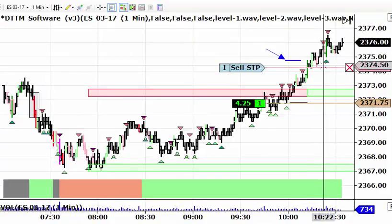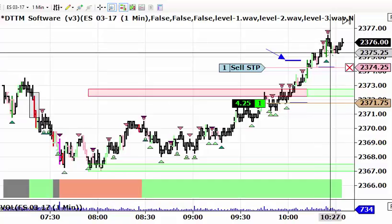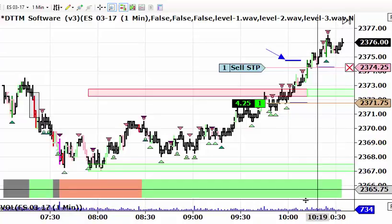We've got our stop in here, 3 ticks below the green bar. It just came down within 1 tick of the green bar, and now is trying to move up again. So that's good. So I'm going to go ahead and pause the recording. We'll pick it up shortly.